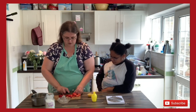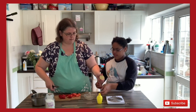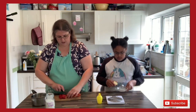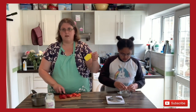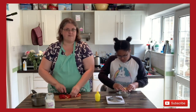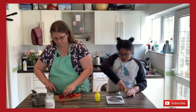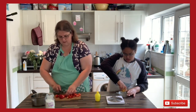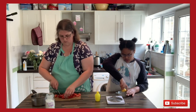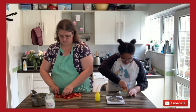Could you squeeze the lemon for me? We'll see how much lemon we get out of that half a lemon. We can always add a little bit of our trusty lemon in a thing that isn't really zero waste, but a very juicy lemon. It is. Oh, excellent.